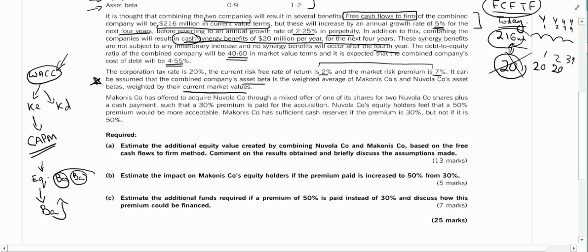We will firstly have asset betas of both companies, calculate the weighted average asset beta of the combined company. From that we will calculate the equity beta, and then we will use equity beta in our CAPM model to calculate the cost of equity, and from the CAPM, when we get cost of equity, we will use KE and KD to calculate our WACC.